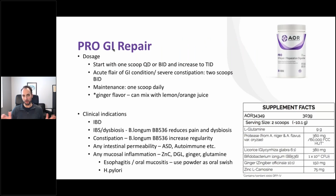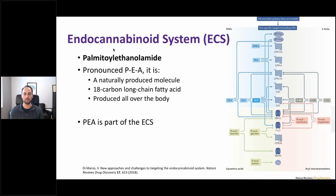So that's Pro GI Repair, a really comprehensive powder, and the taste is actually being reformulated, so it's a phenomenal lime, kind of calamansi Thai lime taste, which is going to mix really, really well. And you can take it for both upper GI issues or lower GI issues, as well as all the other things that we talked about.